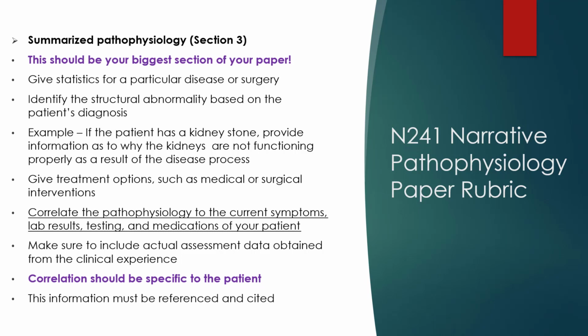And again, this slide's giving you great detail as far as how to write the specifics for the pathway section of the pathway paper. You want to mention medical treatments. You always want to correlate the pathway to the current symptoms that the patient has, including their lab tests, any medical tests, any medication that they're taking. And everything should be specific to your patient. And then at the very end there, you want to be able to cite and reference your information.